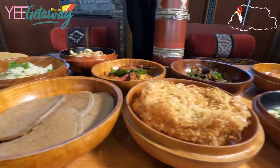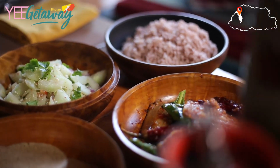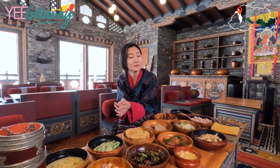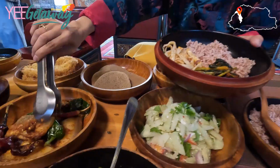So yeah, this is basically a general introduction to Bhutanese food, especially if you're coming to Bhutan for the first time and you want a more general introduction to traditional Bhutanese cuisine. But if you want to try something more specific, you can always travel beyond Thimphu.